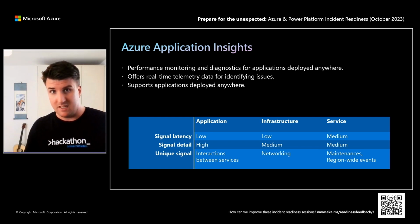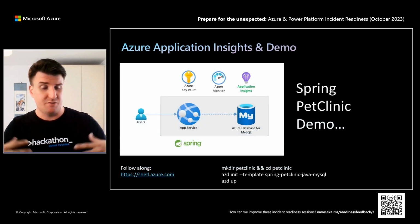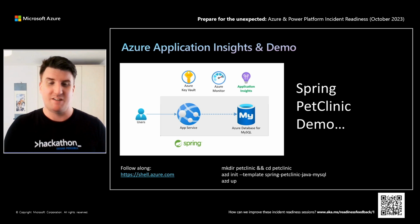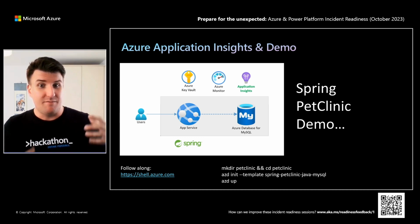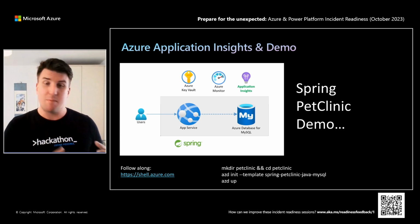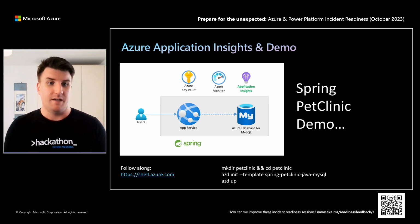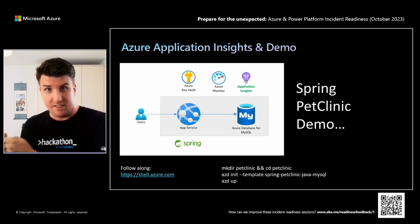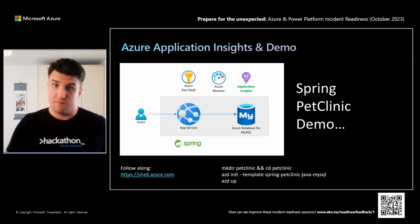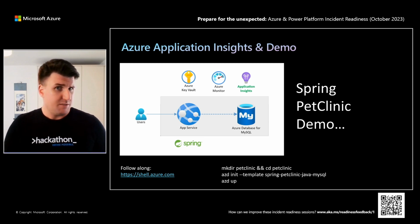If we move over to the next slide, here is a brief introduction to the demo that I've pre-recorded, so I'm not as brave as Jonathan. This is a very simple application that I have inherited. It is a website for a pet clinic. It has two main components, an App Service and a MySQL database in the backend. It uses Key Vault to store the credentials for the database, and that's pretty much it.